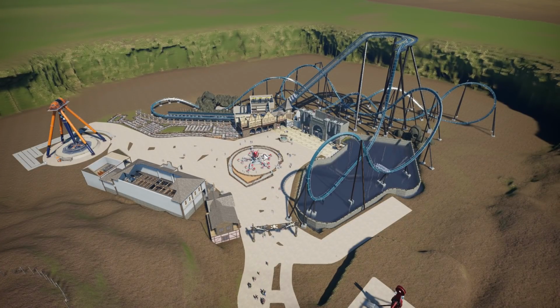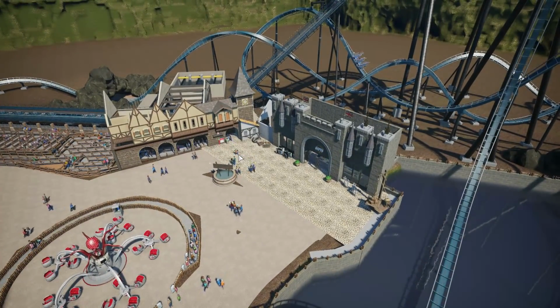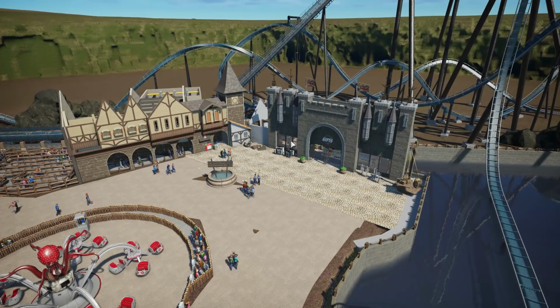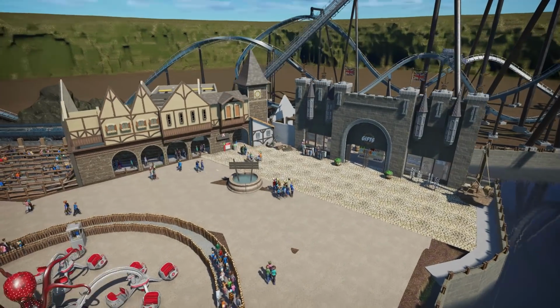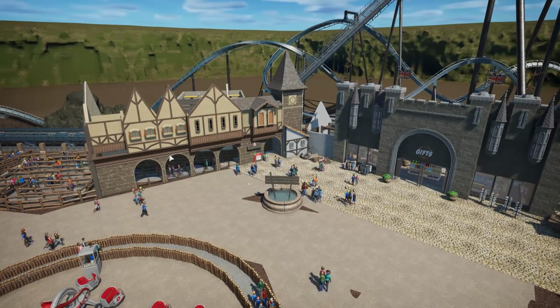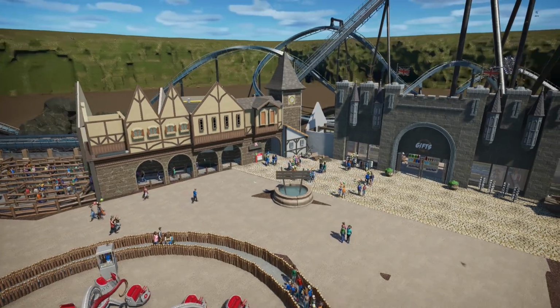Whereas before I was using a lot of wood, this is actually using a lot of stucco stuff and the castle stuff. I've never actually used the castle stuff before, or at least not for its intended purposes, so this is quite exciting. It shares quite a lot of the palette with the Tudor stuff that I was doing in Chacholandia, as it turns out.